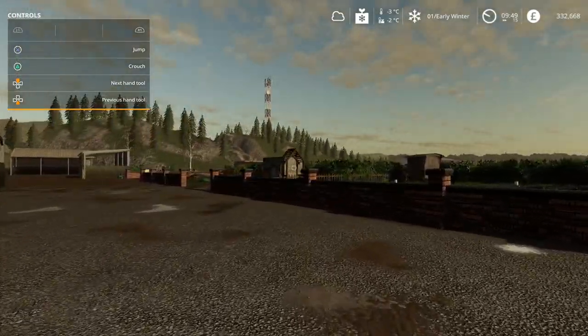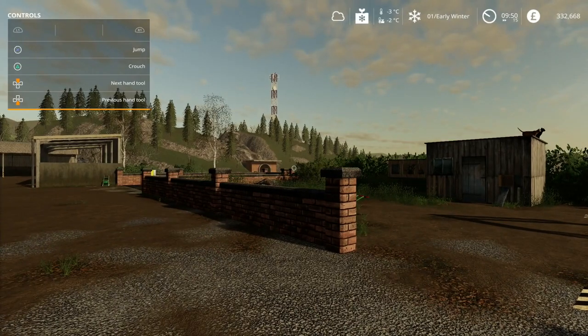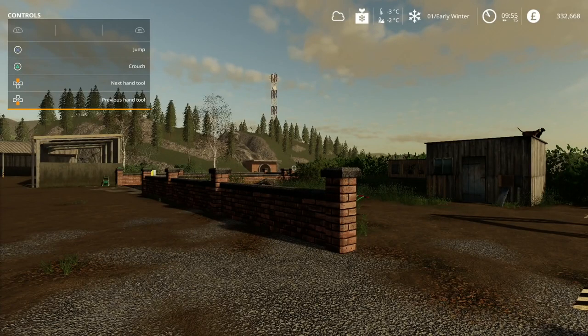It is winter. That leaves us with, to be honest, not too much to do. We can see the temperature is currently -3. That's going to be a bit nippy, and it looks like it's going to be a pretty cold winter. Today must be Wednesday and tomorrow. So we're looking at quite a while until we can actually do anything.